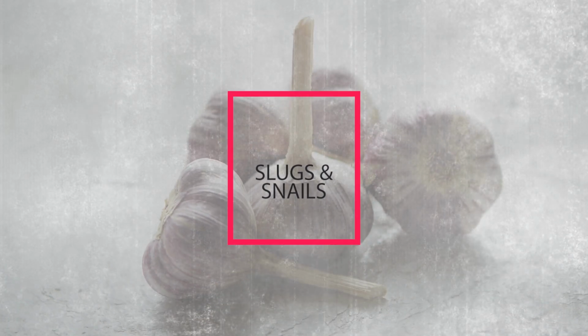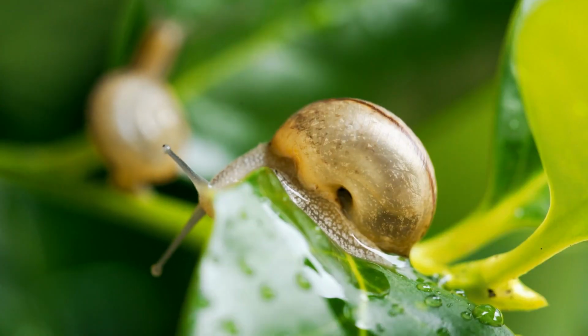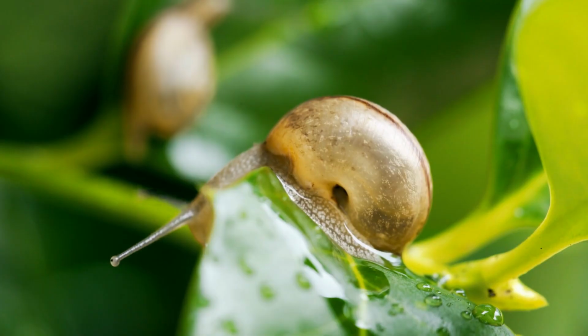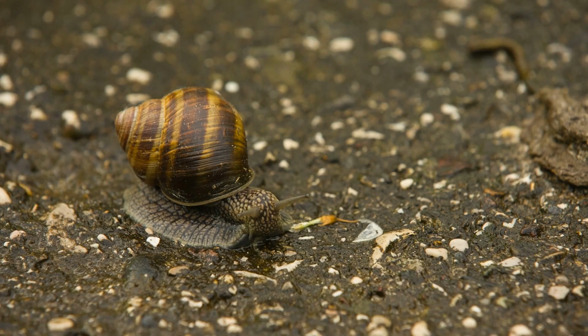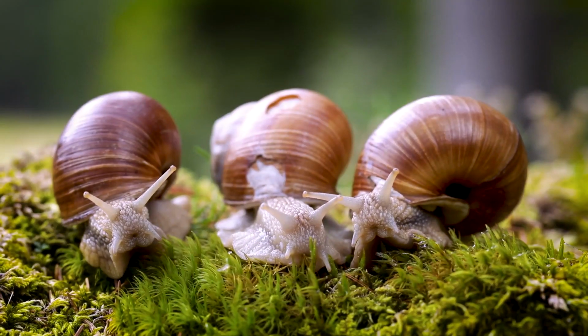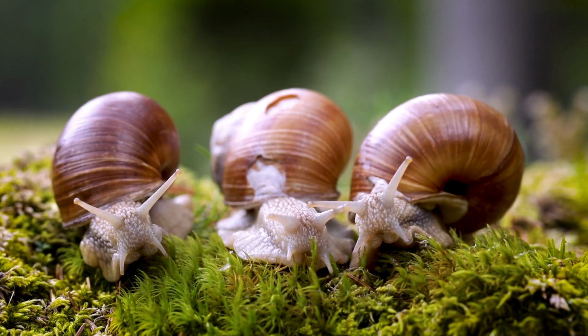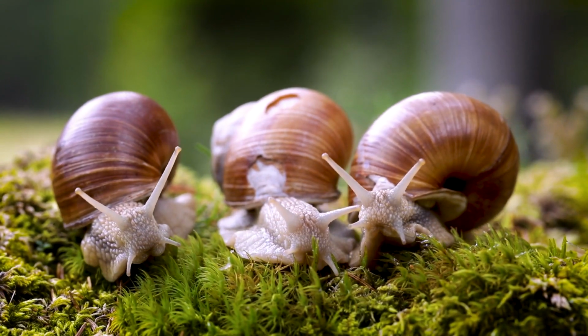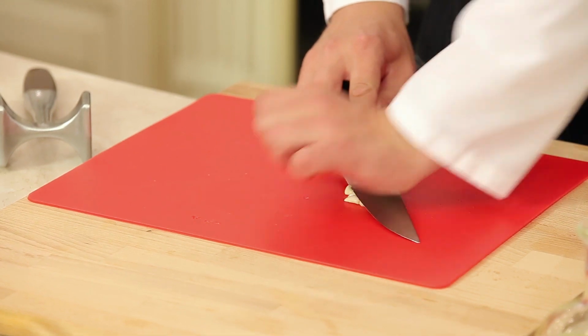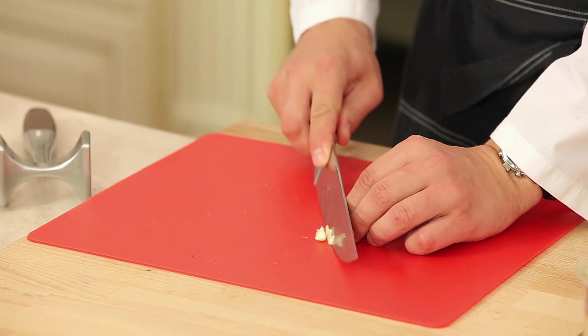8. Slugs and snails. Slugs can destroy gardens, leaving a trail of devastation in their slimy wake. These seemingly harmless creatures can wreak havoc on plants and flowers, causing frustration for gardeners. But fear not, because there is a simple yet powerful solution to keep these slimy pests at bay: garlic. The smell of garlic is a deterrent, keeping slugs away from your prized plants.